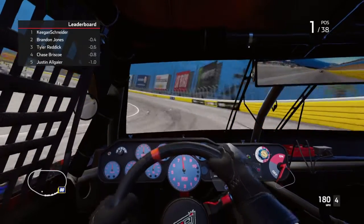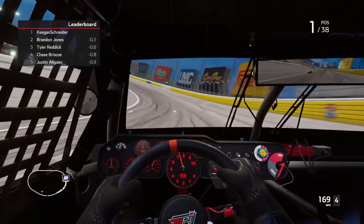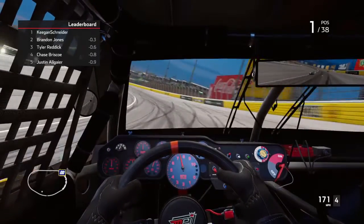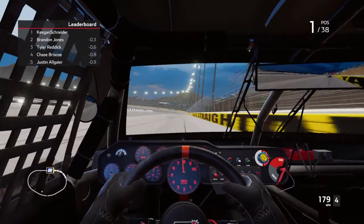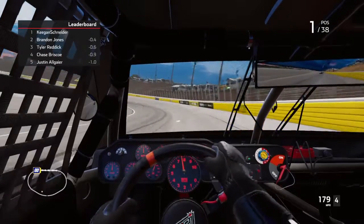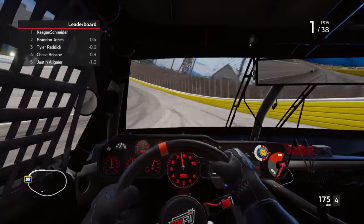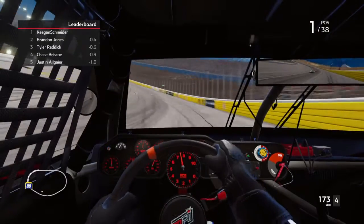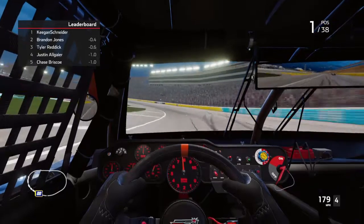So we already have locked in the regular season title, getting the extra 15 playoff points on top of the 5 playoff points per win, per the amount of wins we have on the season. We have 16 wins on the year so far, trying to make it 17 here tonight, before the playoffs kick off at Richmond.